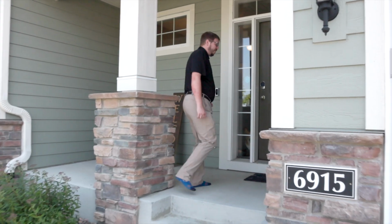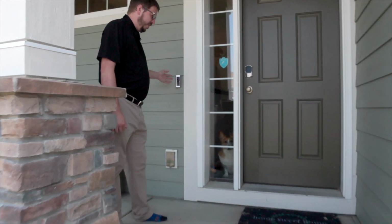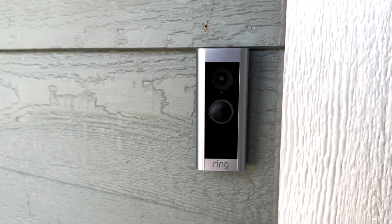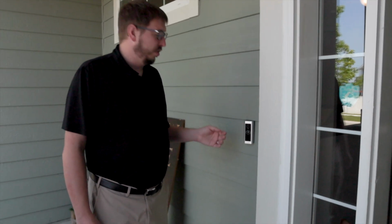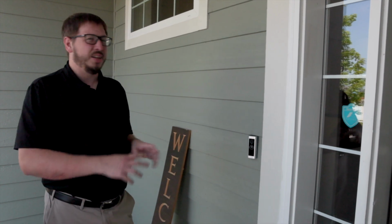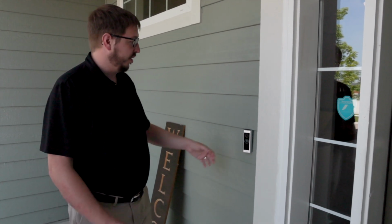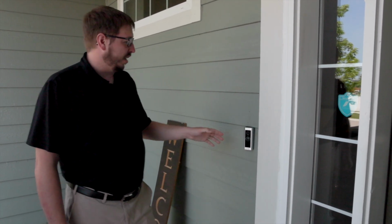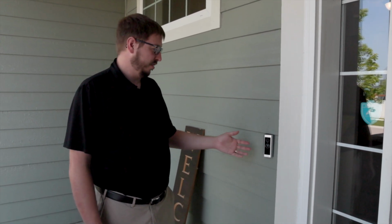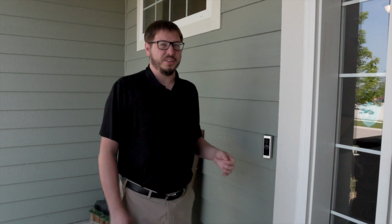So as we approach the house, we actually did upgrade to the Ring Doorbell Pro 2. Normally I just recommend going with the regular Ring Doorbell Pro. Always go with wired if you can. That way you get access to more of the activity zones and the pre-roll monitoring, all that. The only reason I went with the Pro 2 in this instance is it's actually on sale for less than the regular one. So it was like a Father's Day deal that was going on.